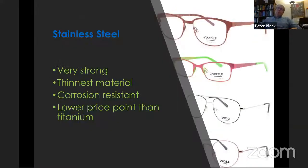Other premium quality materials, so stainless steel. Stainless steel can be used to make the very thinnest profile frames. You know, it is super strong. It's got good corrosion resistance, although it's not as good as titanium, but it is at a lower price point, so might be better value for a lot of patients.